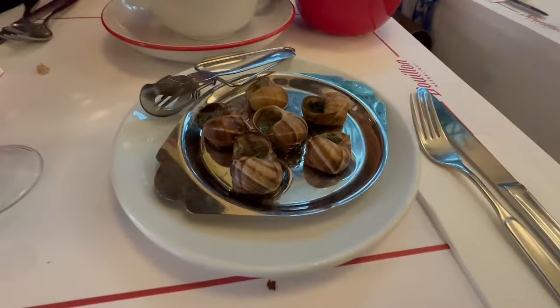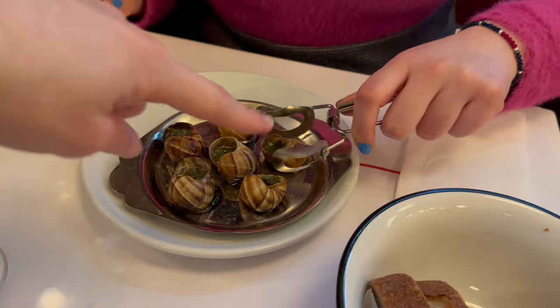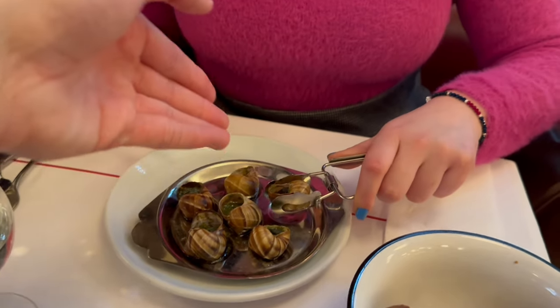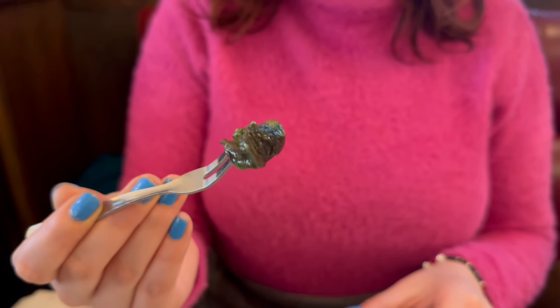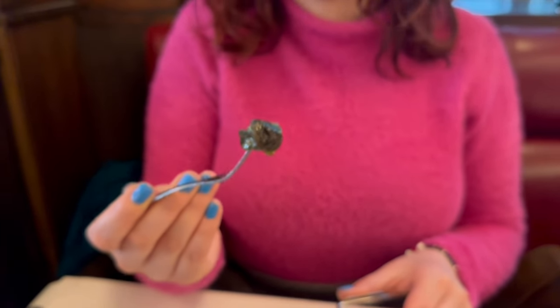Look at mine now. We need to try the beast. You need to take it with this little... what's the name of this utensil? Je ne sais pas, I have no clue. You put the fork in it. It looks a bit disgusting, but don't think of the texture. Don't judge a book by its cover. Don't watch it.